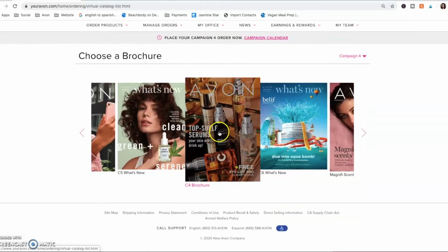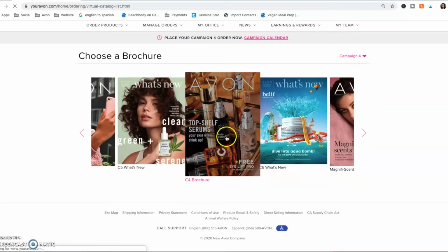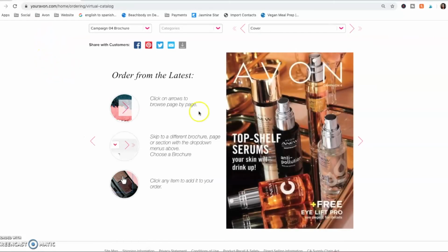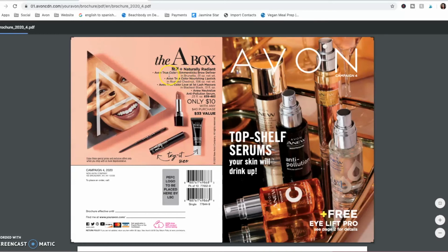Something else, if you don't want to order books, and if this is something that you did not know, you could actually get a digital version of the brochure. What do I mean by that? As you saw, I went to the top left and clicked brochures. You're going to click on the latest brochure. Currently we're in campaign 4 and it's 2020. So this is what the book is at the moment. And if you can see this gray arrow right here, you're going to click that and it's going to take you to a digital version of the brochure.